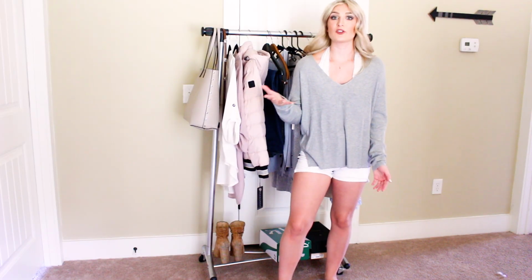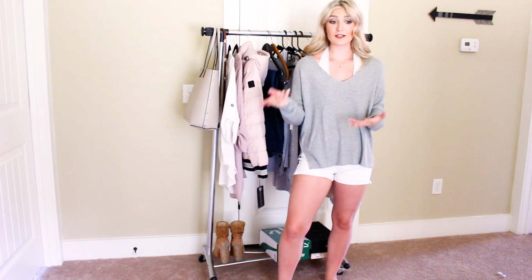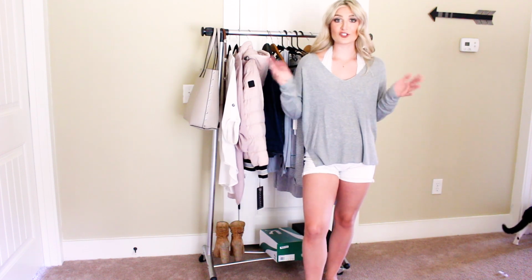Again, another thing that you can wear to class. I mean, if you want to look a little bit more dressed up with just some lounge shorts or some joggers, but then you can also wear this out with some cute leather pants, some heels. There's so much you can do.